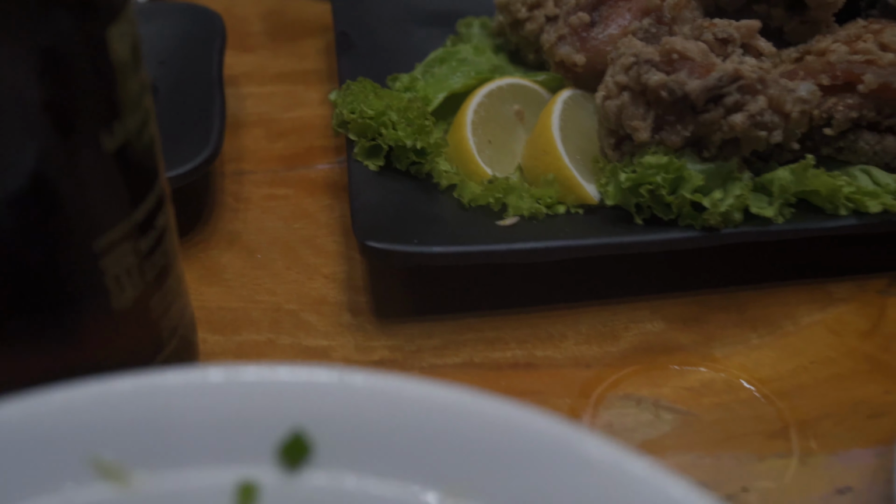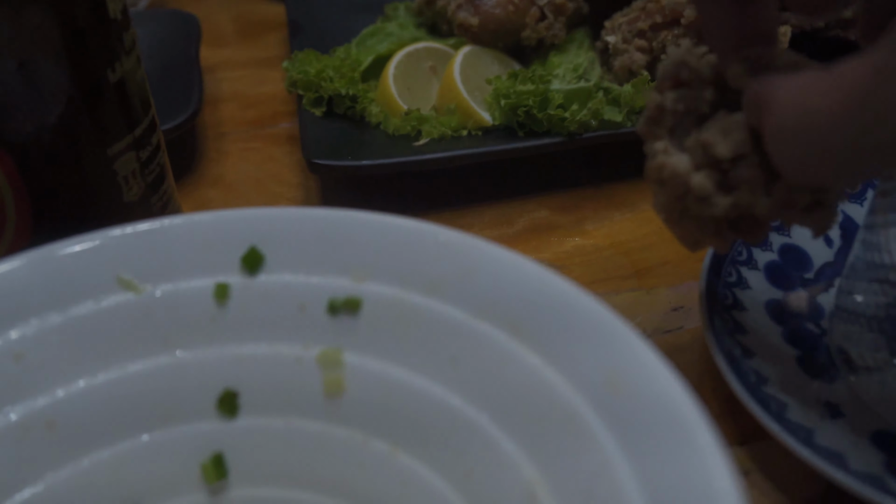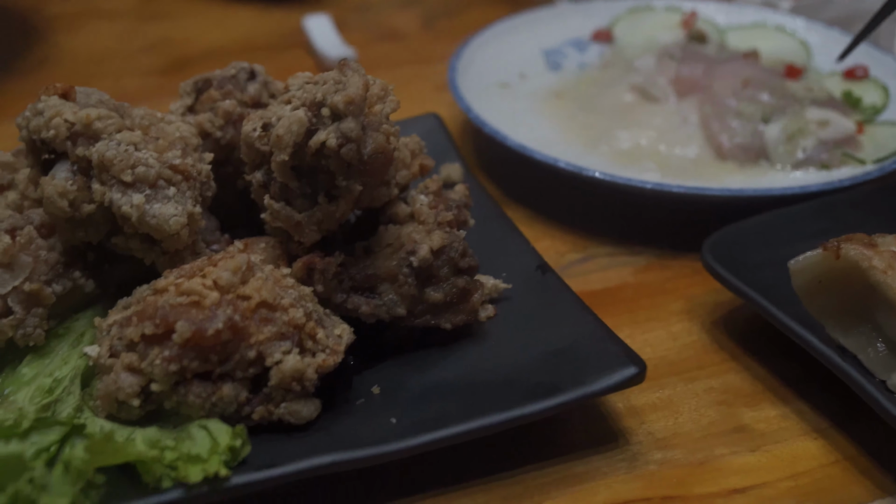And be old school about it and just pick it up with your hands. The marinating is really on point. You almost taste ginger, a light soy sauce sort of flavor. But again, I think it sat out there for a little too long.